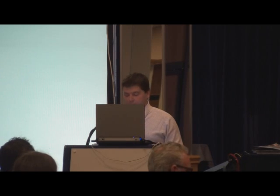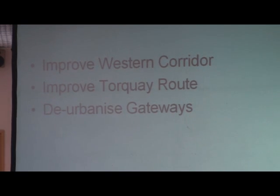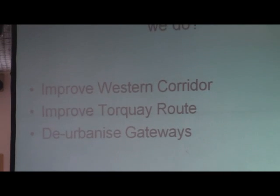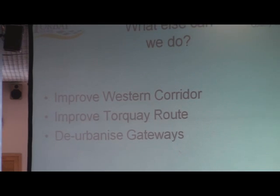Finally, what else can we do? This is going to be a major benefit for Torbay. It will reduce the travel time into Torbay, and as I say, just as importantly, it will ensure consistency of travel times and more predictability.